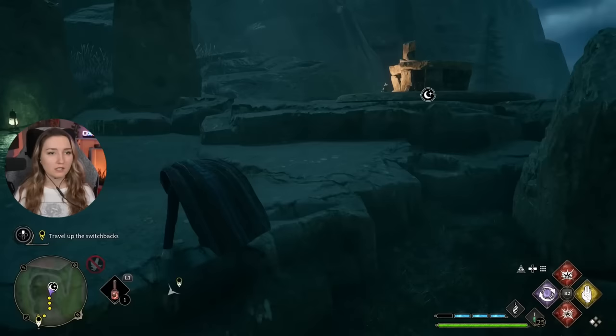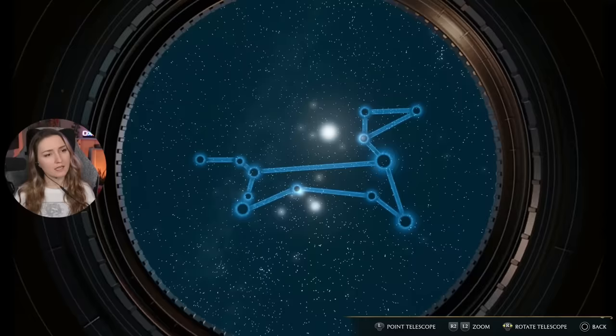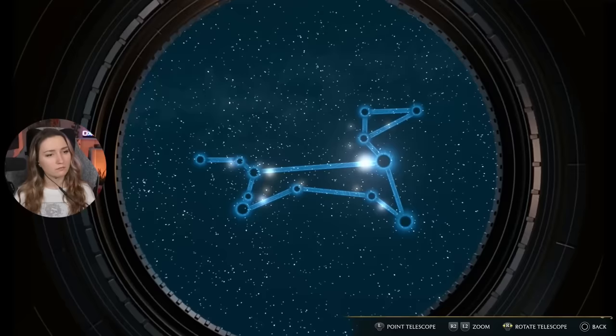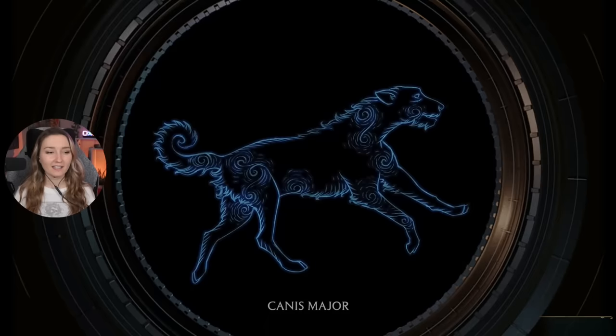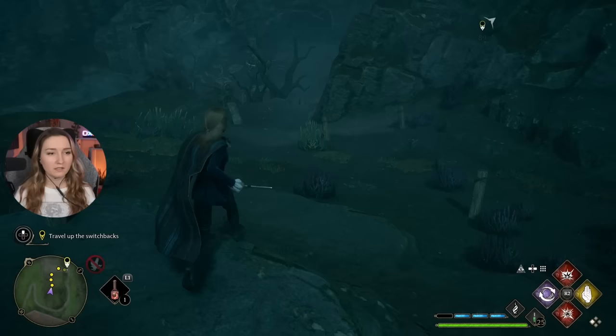Okay, let's do this table while it's still nighttime. Looks like this is it. There we go. Oop. It's a dog? It looks like a dog. It is, yeah, Canis Major. Revelio. So that's that. Let's keep going.